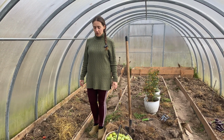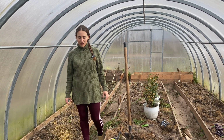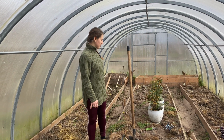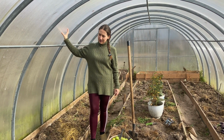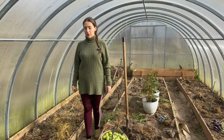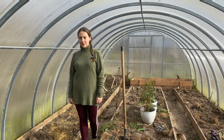start preparing for spring, which is not going to be soon because winter is pretty long here, and it's going to be like this. Of course, I'm going to also wash the polytunnel from the inside, but it's going to be just a bit later because it took a big amount of time to actually sort everything out here.